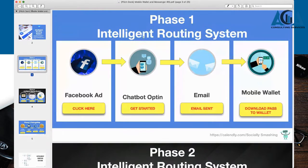The phase one part of this, we call it the IRS, the Intelligent Routing System, because it's intelligent the way that it works, in the way that the customer and the client really want to work with you. This one started with a Facebook ad. It can start with a post, or a link on your website, anything. Once they click onto that link, they get right into a chat bot. With this particular client, we gave them a lot of different ideas.